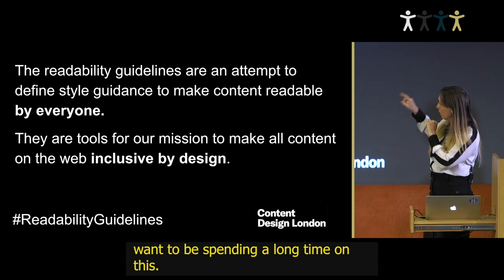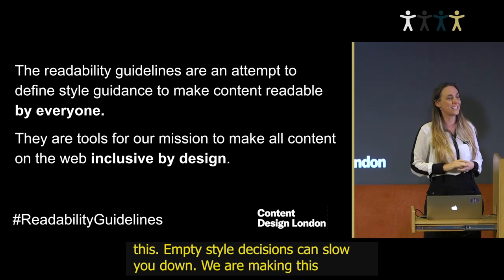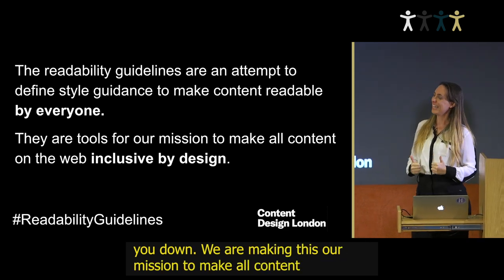So we're looking for this to be tools for our mission to make all content inclusive by design, which obviously in this room, I'm preaching to the converted. So this is awesome.